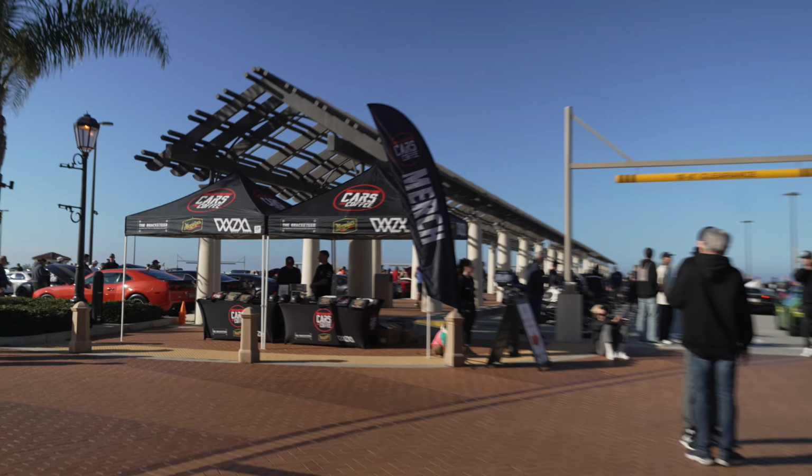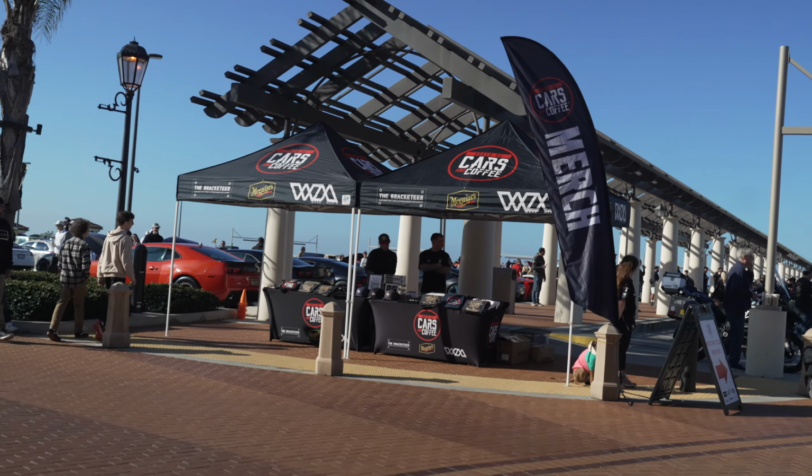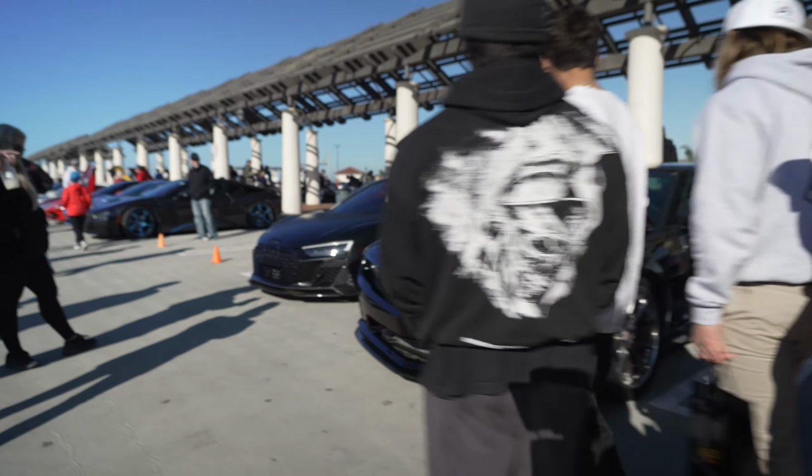It is Saturday and I'm here at the San Clemente outlet for the weekly South OC Cars and Coffee. Let's go check it out. Starting here at Supercar Row, we see Simon's Camaro, and next to that is James's Camaro.